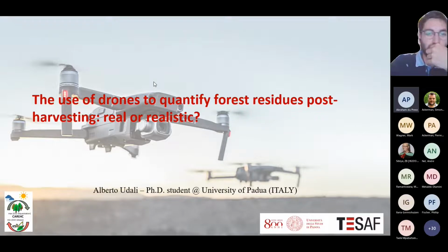The use of drones to quantify those post-harvest residues is a thing that can be real or realistic. So we will dig a little bit into this approach and see how it goes.